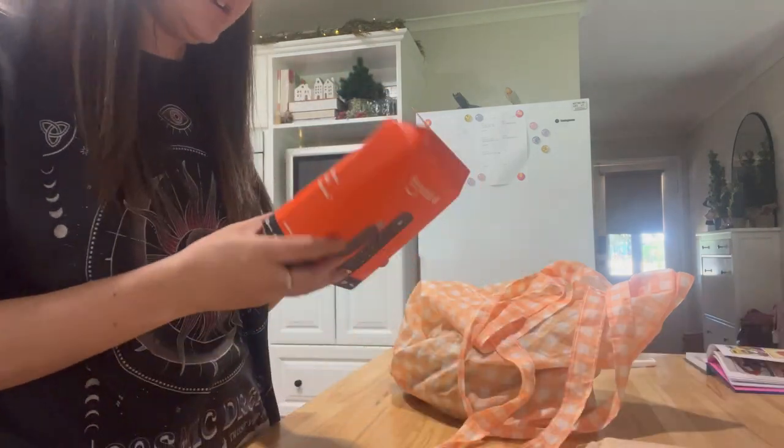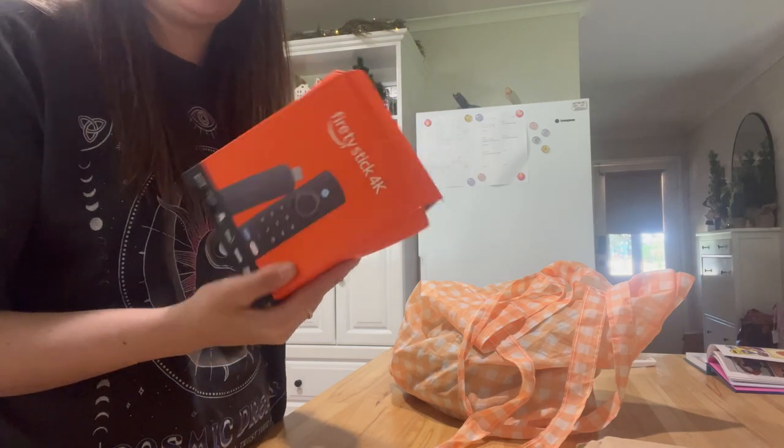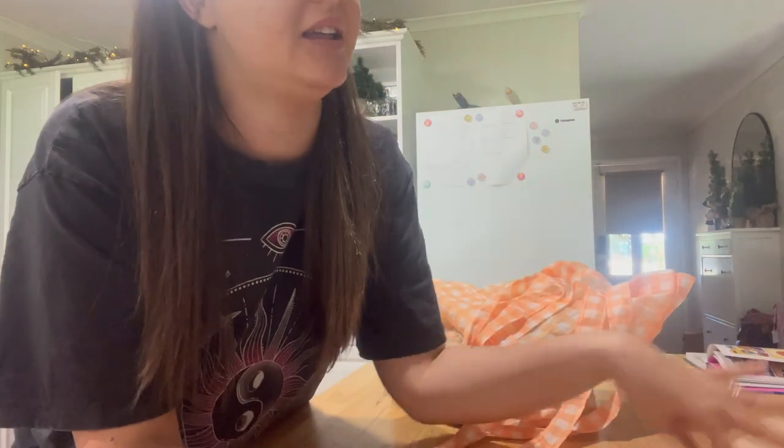So we've already got one in our front room where we watch TV as a family, but I wanted to get one for our bedroom. And then we've got another TV in the games room, family room area, where the kids hang out. So another one's coming as well, but they were only like $30 in the Prime Day sale.